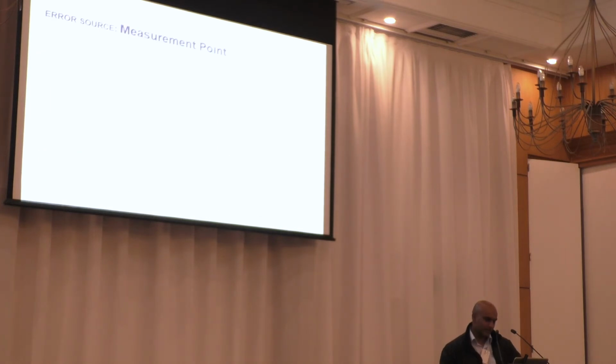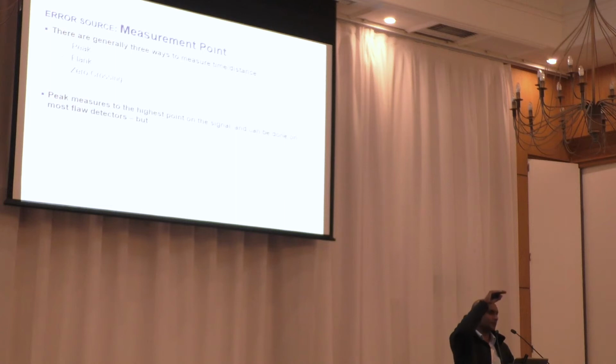The next error that we normally face is the measurement point. There are generally three ways to measure distance: peak, flank, and zero crossing. So peak measures the highest point on the signal and can be done on most flaw detectors. The peak signal is when there's a gate on the flaw detector, and above the gate is where the peak signal is, and that's where the measurement points are taken from.